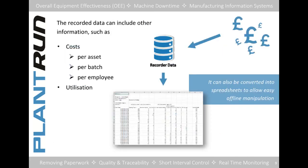The recorded data can include other information, such as costs per asset, per batch, per employee, or utilization. It can also be converted into spreadsheets to allow easy offline manipulation.